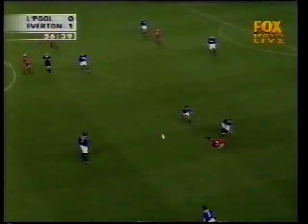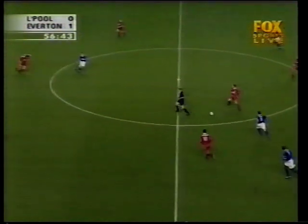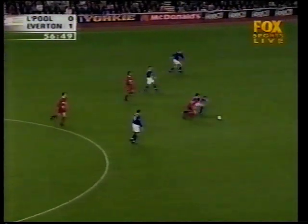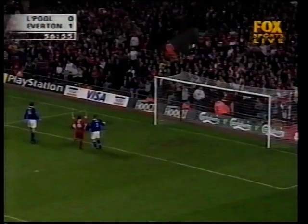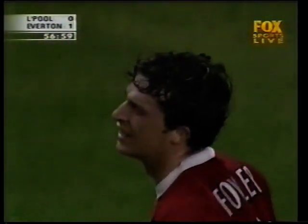Was clearly wrestled to the ground there by Goff. I don't think they'll get away with that one. Berger has it back, however. And Fowler has a chance. He's got Owen in support. Owen frustrated, but Fowler apparently didn't spot him.